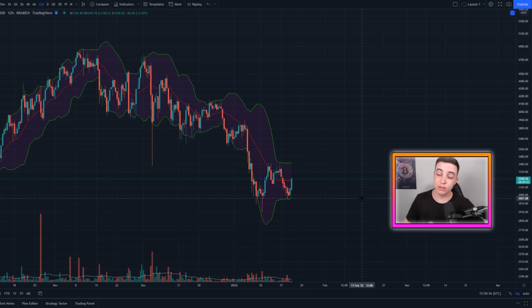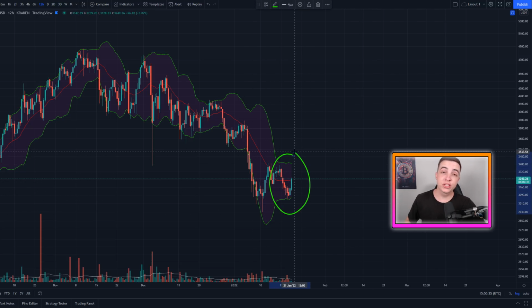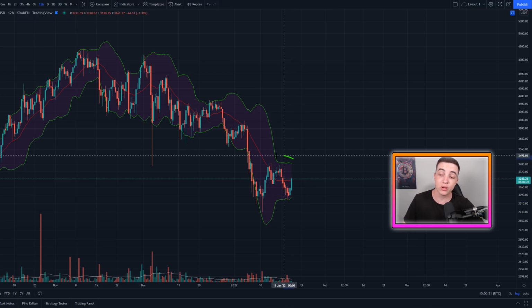And also what we're seeing right now in the Bollinger Bands indicator is the fact that they are squeezing together, which in most cases means that there is a massive move coming sometime soon, and that move will likely go in the direction of whether we break that point of resistance that I just mentioned or that point of support that I just mentioned.